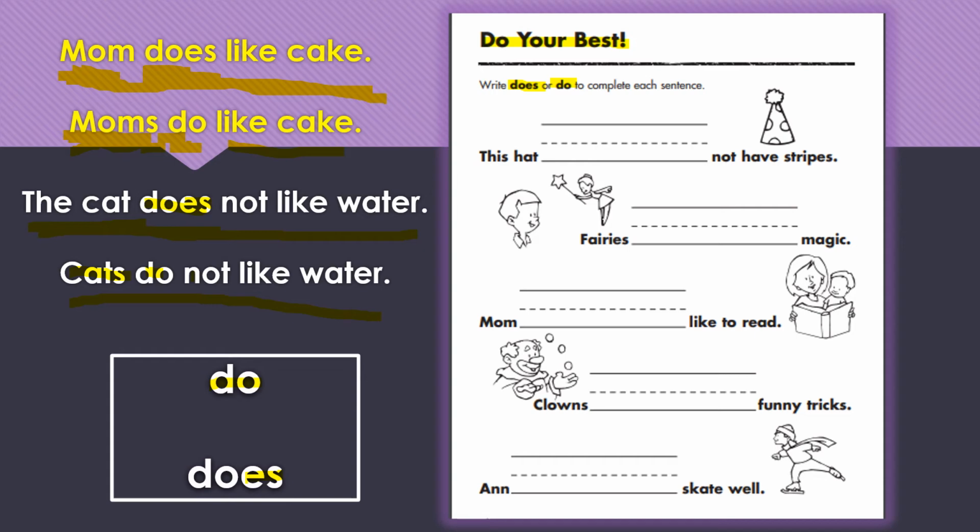And it's not really that we're adding an ES, it's just a whole different word, because it's not "do's," it's "does." Okay, so it's just a different word, but you can kind of think about it that way because the other way we had to remember that we were adding an S at the end. So let's take a look at our sentences over here and decide if the word "do" or the word "does" best fits in each sentence.